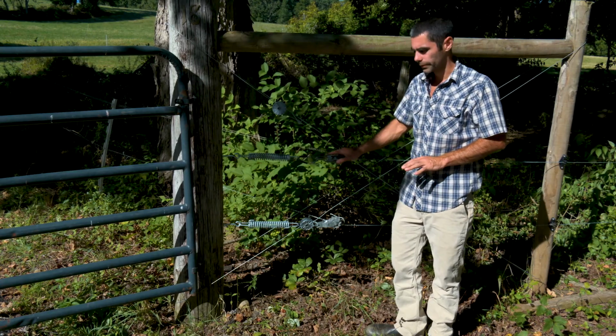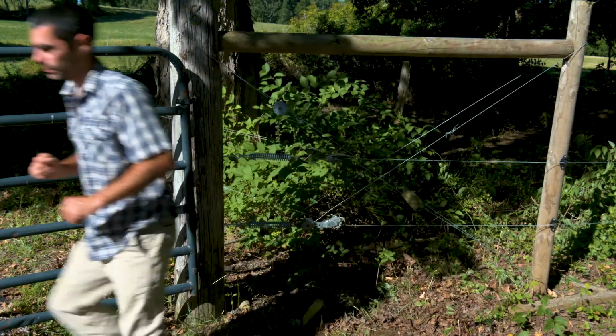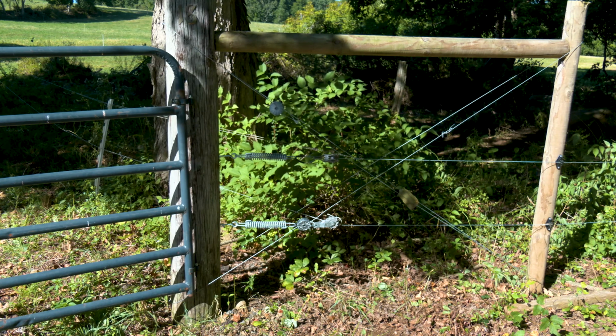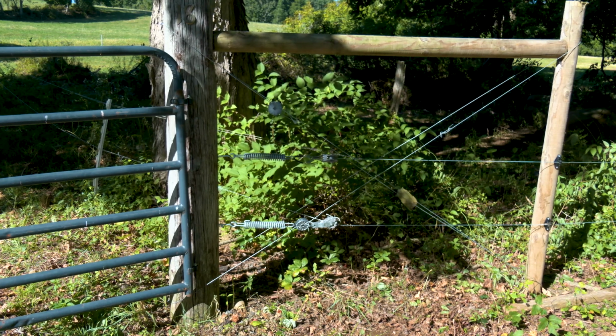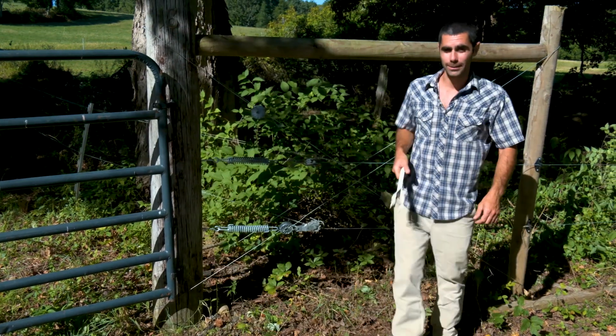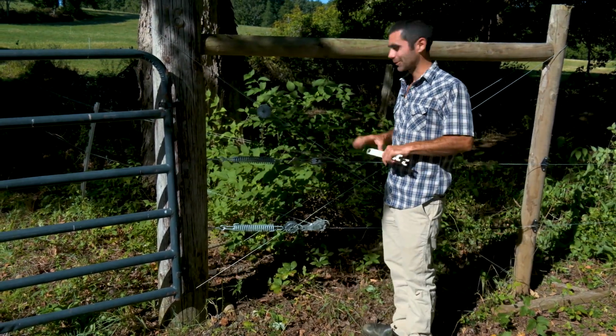So there's a tool for this. I'm actually going to grab that tool. Give me one second. I always forget something. Yeah, first lesson of fencing, you always forget something. So make sure you have it all in your truck fairly handy.